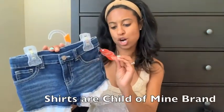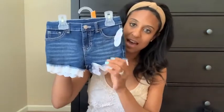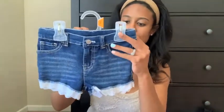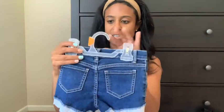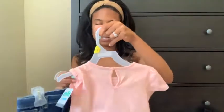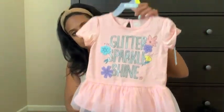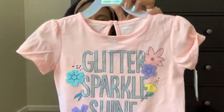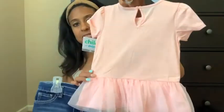And then we got these little jean shorts and these were $7.97. And then they have a little white ruffle, which I thought was so cute. And they have a cute little wash and then the cute little pockets. And these they didn't have in a 3T, so I got a 4T. I'll just have to tighten them up. And then she liked this shirt because of course it has glitter and sparkle on it. So I thought that would be a cute little outfit, kind of a basic little outfit to go together. And then she has this glitter top, little ruffle on the bottom, and it's just basic in the back.